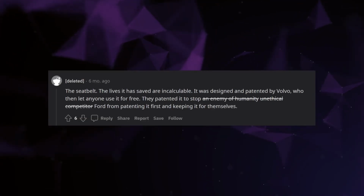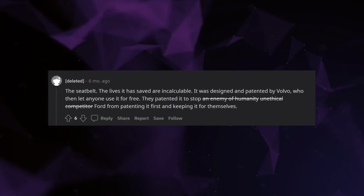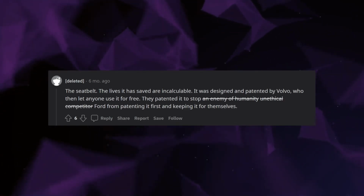The seatbelt. The lives it has saved are incalculable. It was designed and patented by Volvo, who then let anyone use it for free. They patented it to stop an enemy of humanity, unethical competitor Ford, from patenting it first and keeping it for themselves.